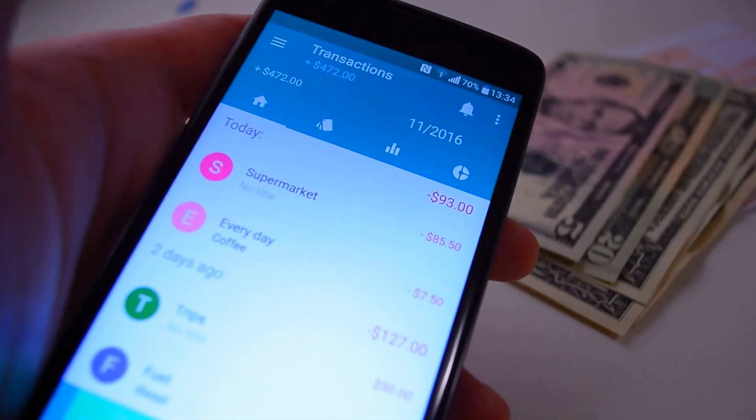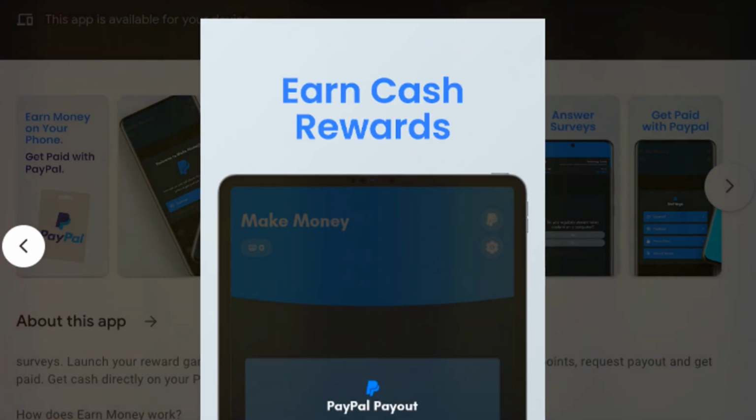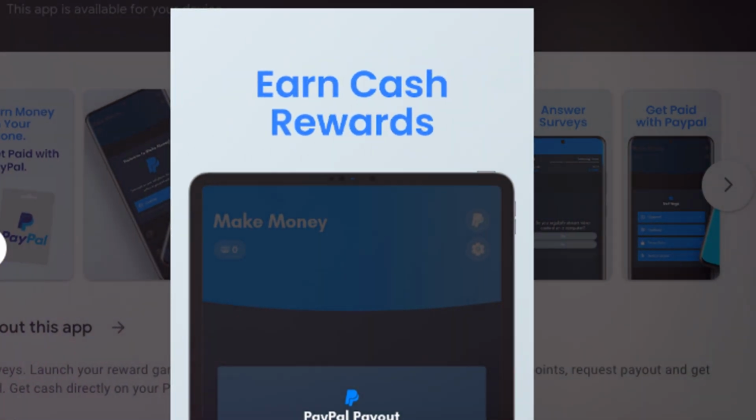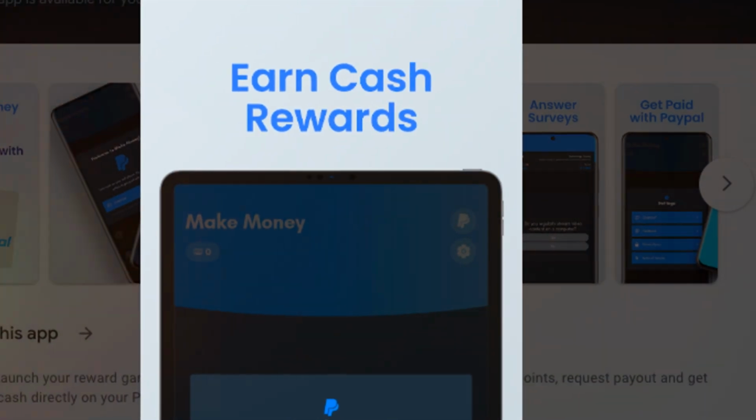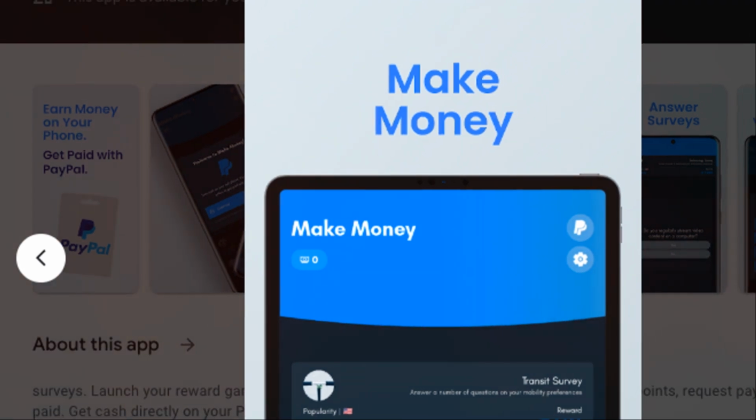You get paid directly to your PayPal account. No waiting around for checks or complicated bank transfers. That's right, real cash, ready for you to spend however you like. The best part? You have complete control over how you use your earnings. There's no limit to how much you can earn.